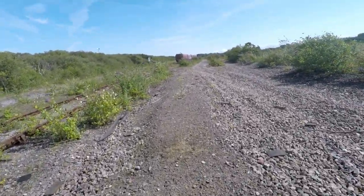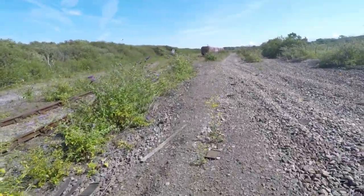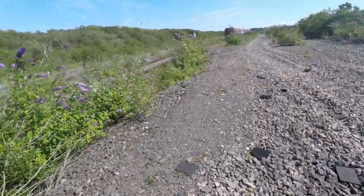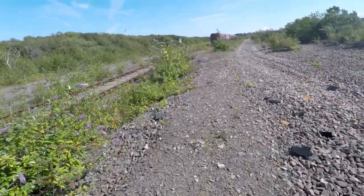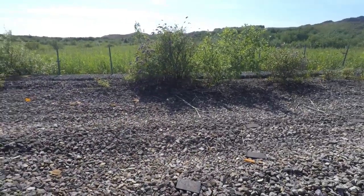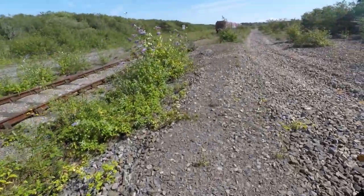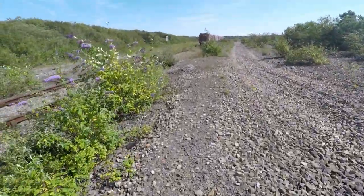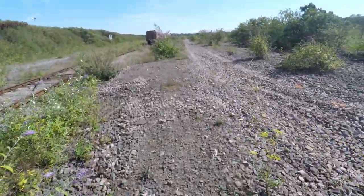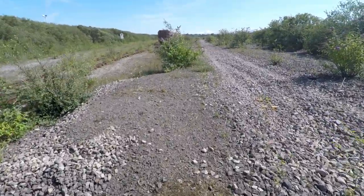And we do actually have what appears to be a fence there. So the big question is, I've not passed any gates, I've not climbed any fences to get to here. So I'm not sure if that is just the sort of wetlands area fenced off, or if that's supposed to fence this bit off. But this is obviously not in major use at the moment. So let's go and check out these wagons. I'll come back in a second.